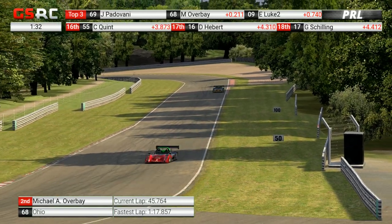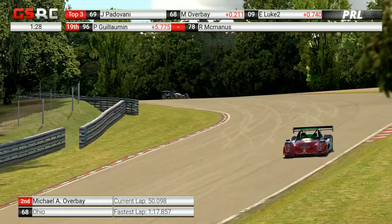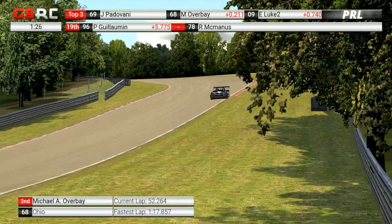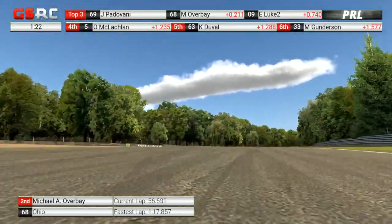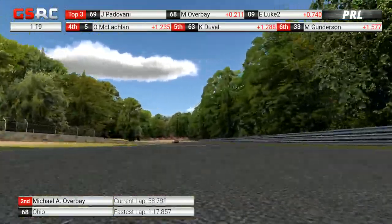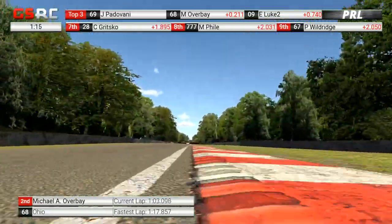This is actually quite a smart idea that Padovani is doing, just in case Overbay is setting the fastest lap this time by. This gives the opportunity for Padovani to quickly respond, just in case, to swipe the pole away from him. Riding on the nose of Overbay.